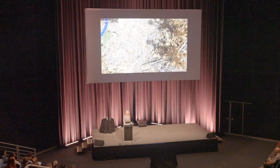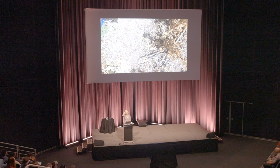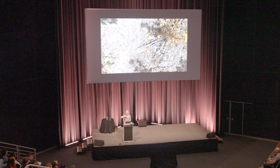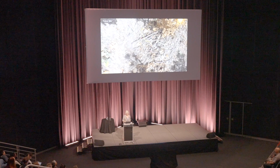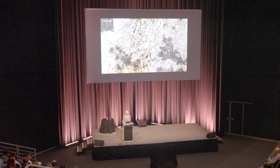This is the tracking system that we built, which is really quite amazing. This is a moving camera over this very noisy terrain, and we're managing to track this tiny ant as it moves along.